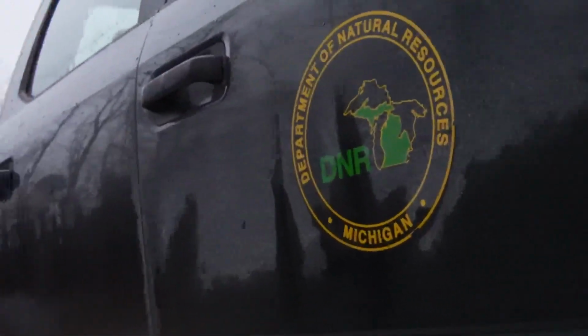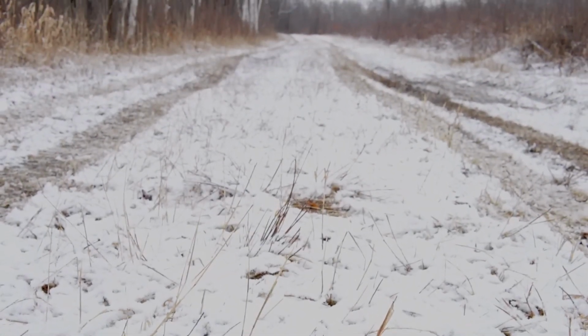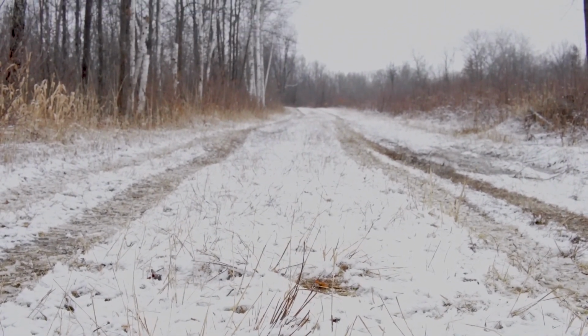My name is Bruce Barlow. I'm the wildlife biologist at the Gladwin Field Office. I basically am a habitat biologist. So my passions are upland game birds, and so my focus, especially here in Gladwin, is on young forest. So that's what upland game birds, namely woodcock and grouse, rely on for their life cycle, is young forest.